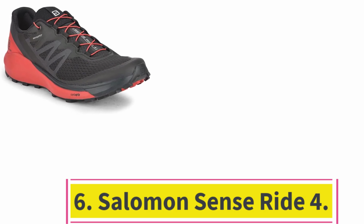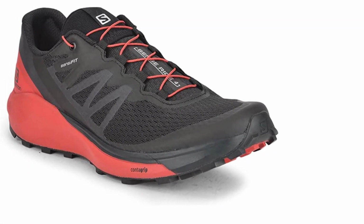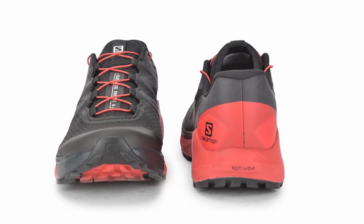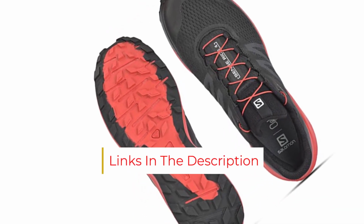Number 6. Salomon Sense Ride 4. The previous version of the Sense Ride was incredibly comfortable, reliable, and durable for everyday trail running and racing, and you can see from the silhouette of this update that Salomon didn't mess with it. Updates on the 4 largely center around fit and comfort in the upper, as well as reducing some weight. Our favorite feature remains the shoe's traction.